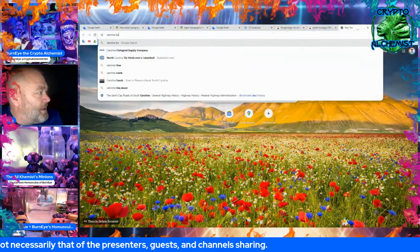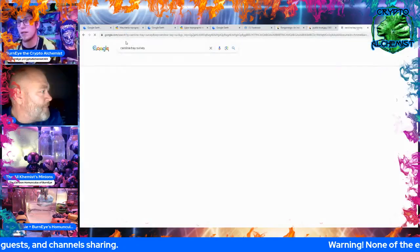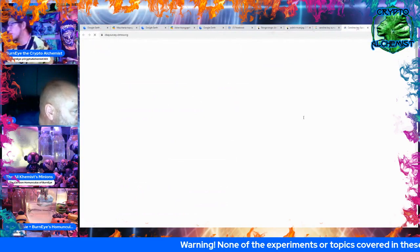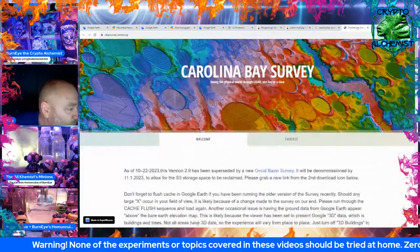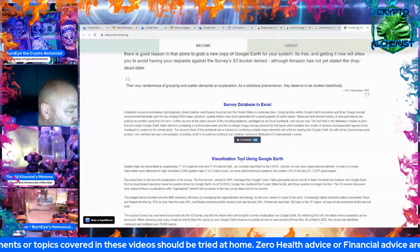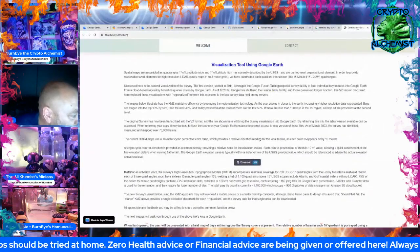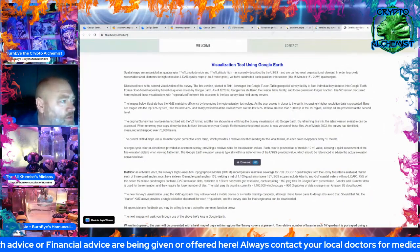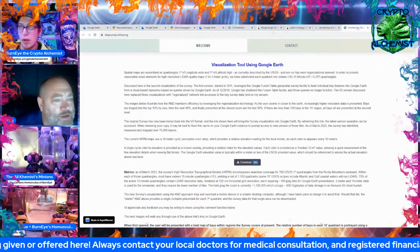Carolina Bay survey, right here. Let's try that, and you get to this website. That's it. That's a picture of the Carolina Bays. They're all elliptical. Survey database in Excel visualization. I think it's this one. Download. I think we want that. And it'll open up. What's going on here? Download? What did I do? It didn't seem to work out.